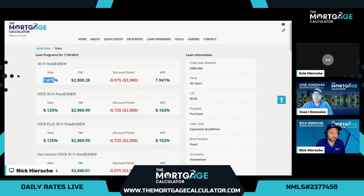So good option here at the top, 7.875 rate for 0.975 discount points and costs. Final APR of 7.941. So we've solved our problem for our investor. We went from $15,000 cash out of pocket needed to now just $3,900 in this example. So most investors, when they see this, it's a little bit higher rate, but they are able to purchase another property perhaps or deploy that money elsewhere.